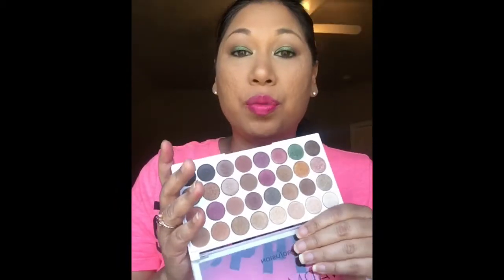Alright, I'm going to actually swatch every single color for you guys on the back of my hand for you to see how pigmented the colors are. But there are 1, 2, 3, 4, 5 mattes alone. And I think, though, that's my only regret.